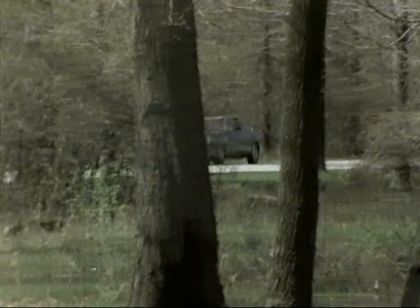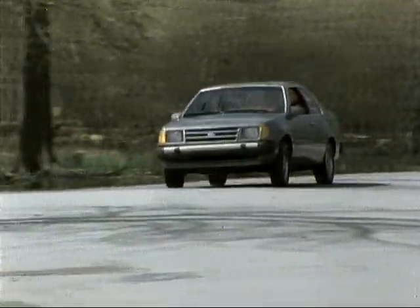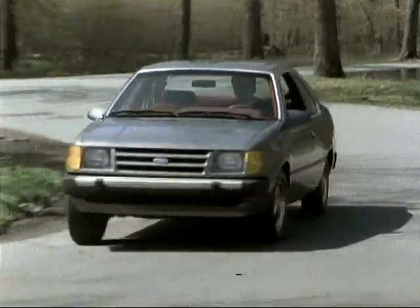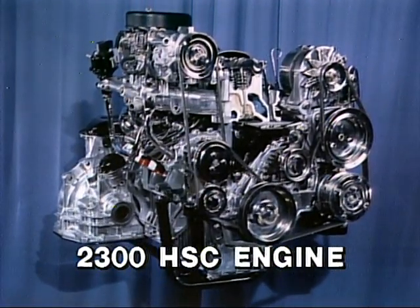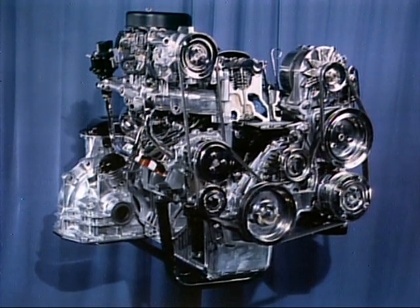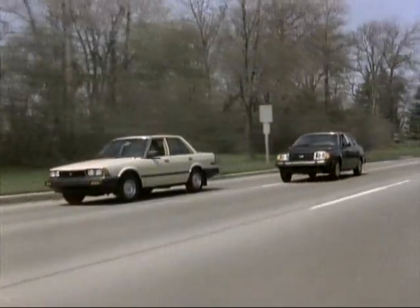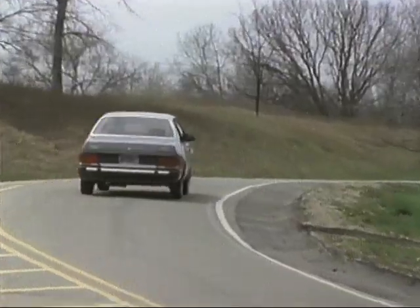Born of the wind tunnel, Tempo is one of the most aerodynamic cars on the road. It moves through the air more efficiently than Citation, Cavalier, and Reliant, to name just a few. Tempo's new 2300 high-swirl combustion engine puts out high torque at low speeds. This is illustrated by its ability to take off from a dead stop with authority, to pass other cars quickly, and to climb hills with surprising ease.